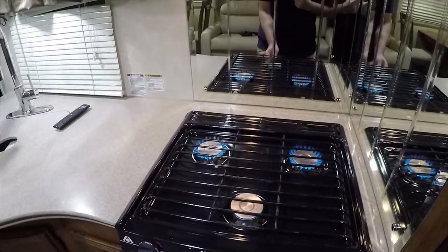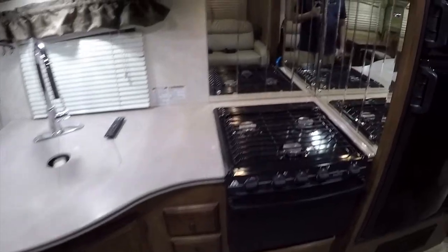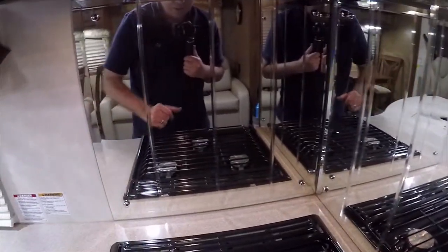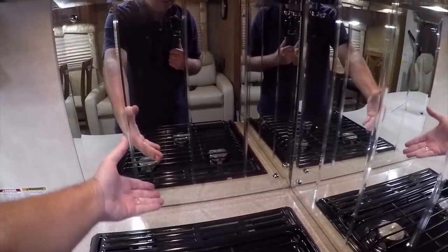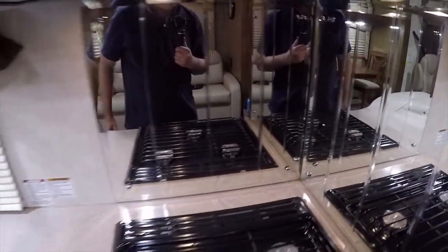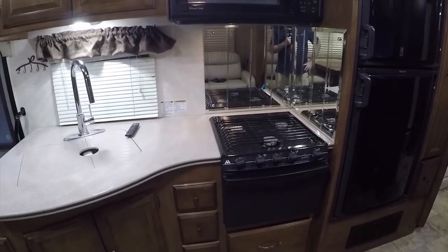Nice and hot, don't want to cook the camera. And this one is nice because they have a full mirrored backsplash, so it makes it look a little bigger. And then if you get splash on the mirrors, it's very easy to clean compared with wallpaper or something simple. So, easy to clean backsplash.